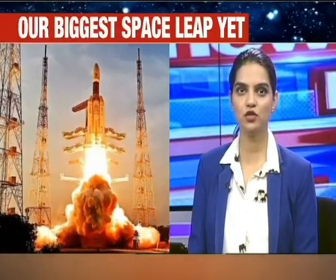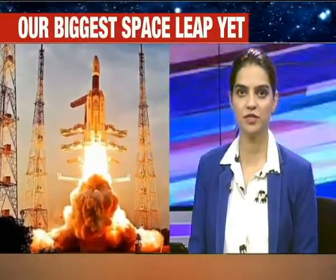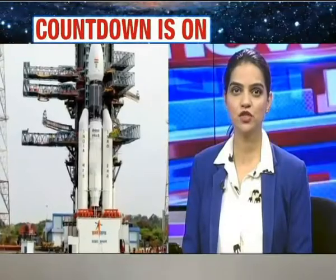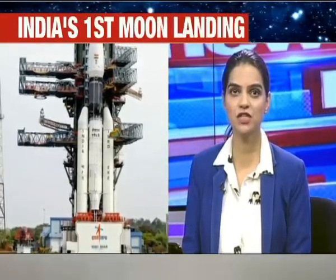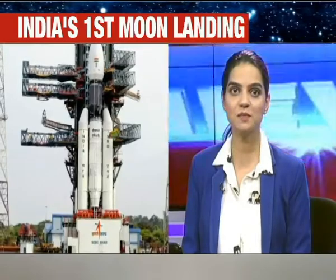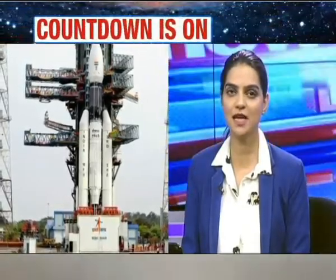Now, the GSLV Mk3 will carry Chandrayaan-2 to its designated orbit. This three-stage launch vehicle is India's most powerful launcher till date and is capable of launching 4-ton class of satellites into space. That's 4,000 kgs worth of payload. It has twice the capacity as compared to the GSLV Mk2.